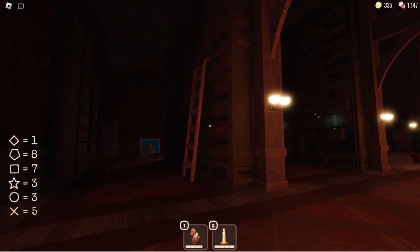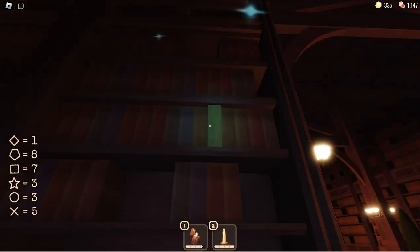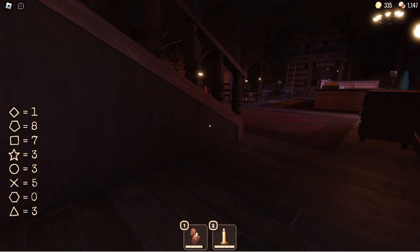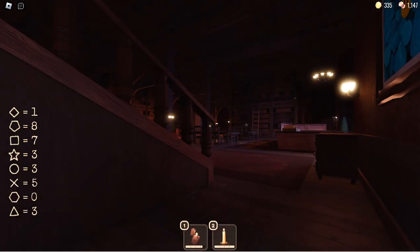Okay, Figure's going that way. Let's grab these books. Thank you. As you can see, I've tamed all 8 books here. On the left side of our screen, we can see we have a couple of numbers and shapes that we're going to be paying attention to in a bit here.